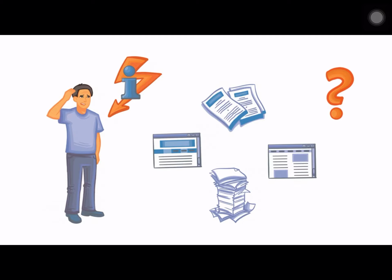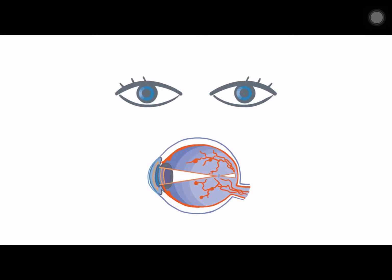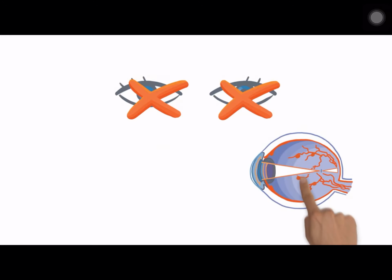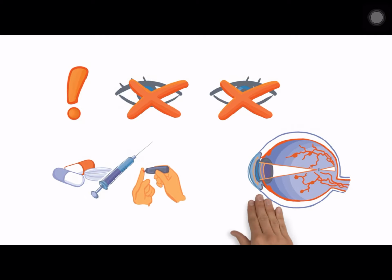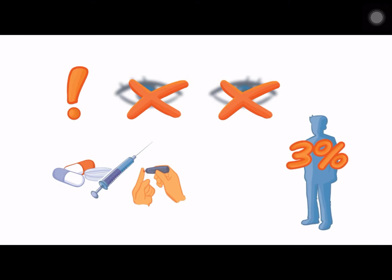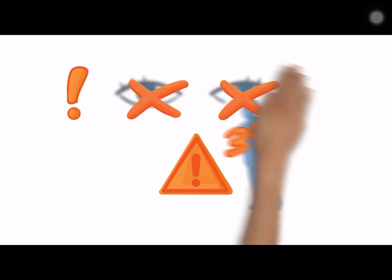He may not even know that he could suffer vision deterioration or even loss if he does not manage his diabetes properly. Vision impairment due to diabetic macular edema, or DME for short, is one of the leading causes of blindness in those suffering from diabetes. DME is a consequence of diabetic retinopathy, the most common diabetic eye complication. DME can lead to significant visual impairment in up to 3% of patients with diabetes. Sight loss is the most feared diabetes-related complication.